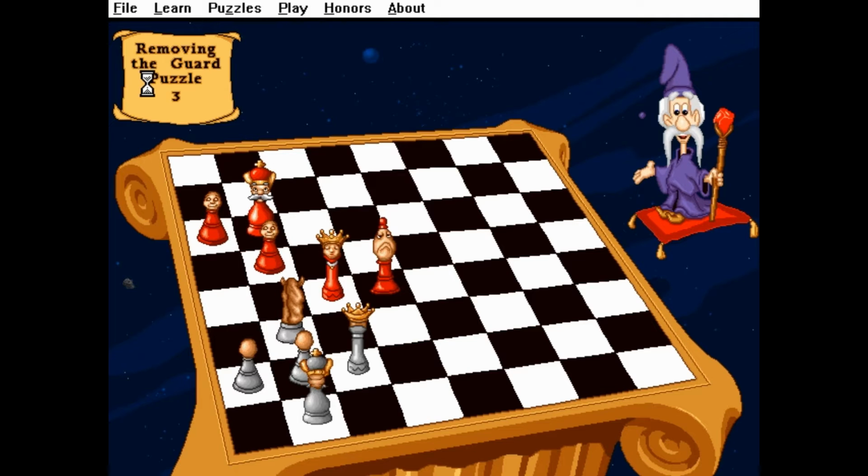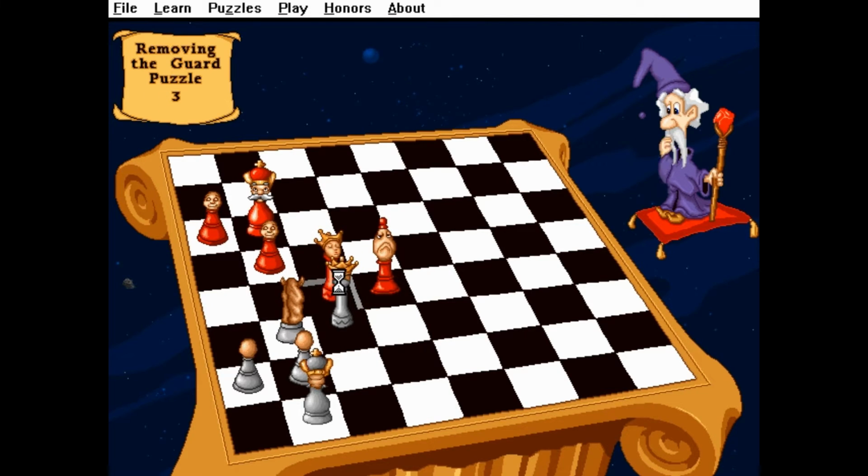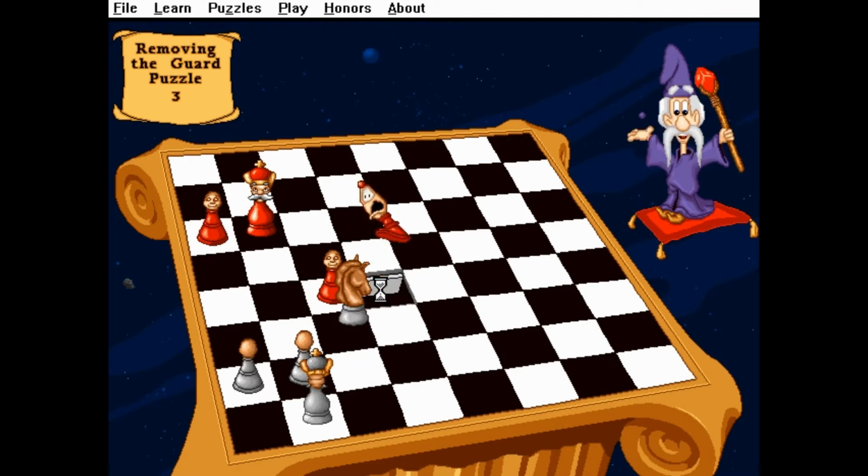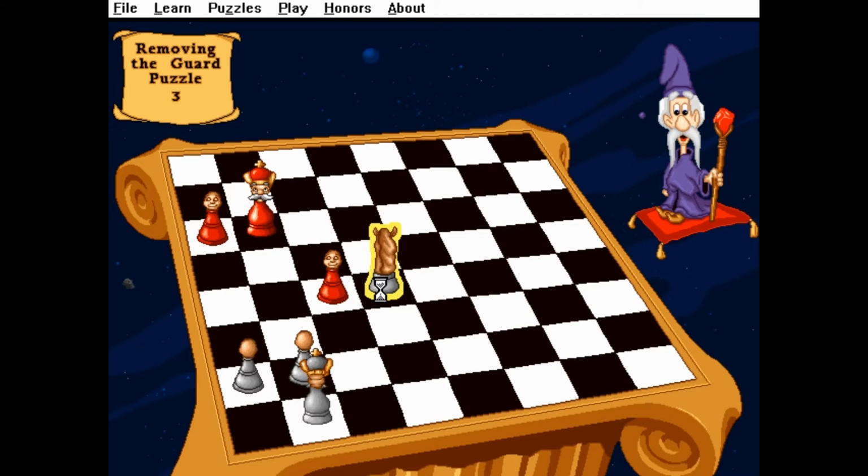Here's the puzzle. It's your move. Find the move that removes the guard in this position. That's the move! Okay, now Red moves. And you have 1 more move. Excellent! That is the correct move. You are now ahead by 1 piece.